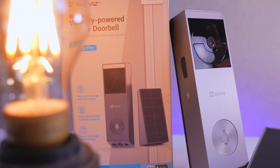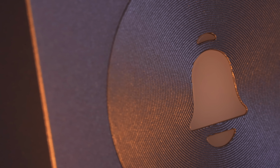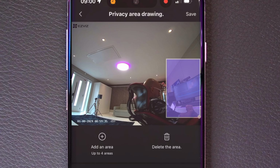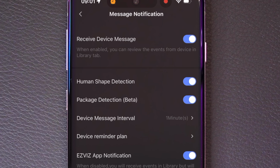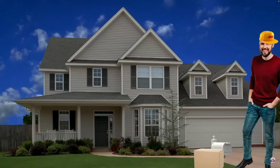The EZVIZ EP3X Pro comes with all the usual things you would expect from a doorbell, including privacy zones and customization for what you want to be notified about, and that includes packages. I can't tell you how useful that is in this country where our delivery drivers be like... They do be like that, though.